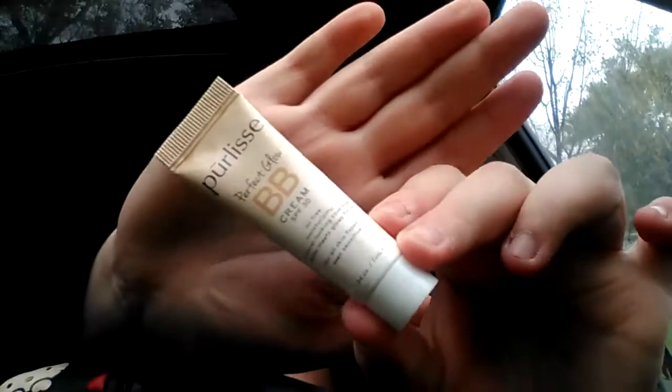Alright, so then from Perlis, I think is how you say it. It's a BB tinted moist cream with SPF 30 and it's in the color light. It's got a lot of benefits. Their full size retails for $35. It evens skin tones, smooths inflamed areas, and hydrates with chamomile and Asian herb extract. And that's what it looks like. Nice. I like the packaging.